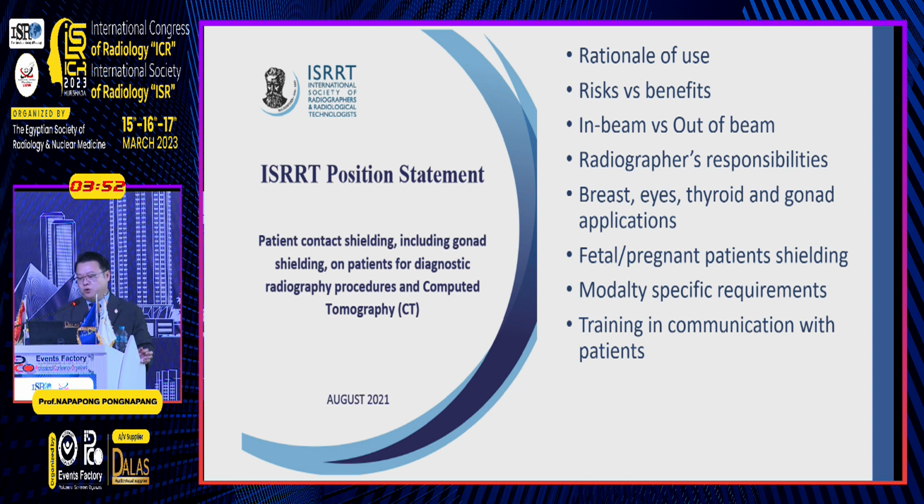But one thing I want to point out, which is very, very important, is training in communication with patients. As I said, we are the final contact with the patient. We need to train our people on how to communicate the risk-benefit to the patient on why or why not we do the shielding for them.